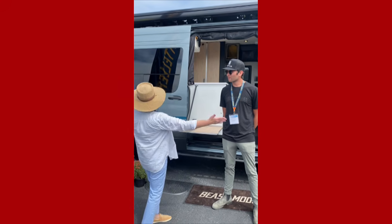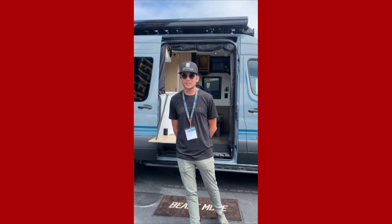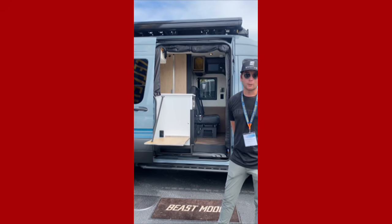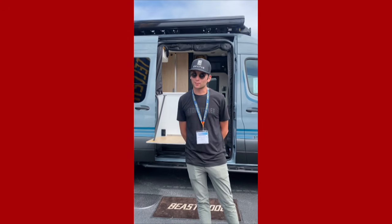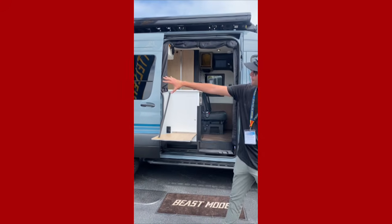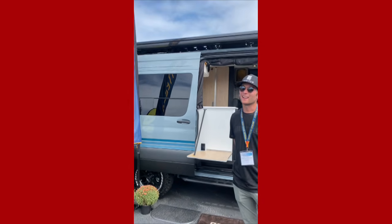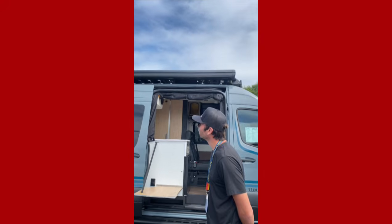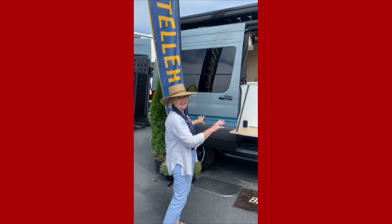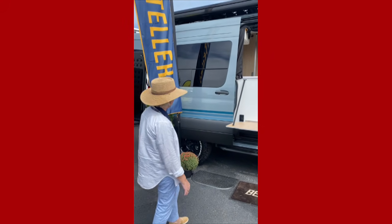So Tyler, of course, tell us about the outside. Yeah, so this is our all-new 2026 Storyteller Beast Mode. It's our XO floor plan, so it has a full enclosed bathroom. And with the Beast Mode, you get a pre-runner Victus suspension system. You get 360 degrees of lighting, roof rack, back box, and a bunch of accessories on the outside. And a built-in awning that everybody likes. So I got to tell you that I just love the outside graphics on this thing. Not too much, not too little, just really subtle and understated there.